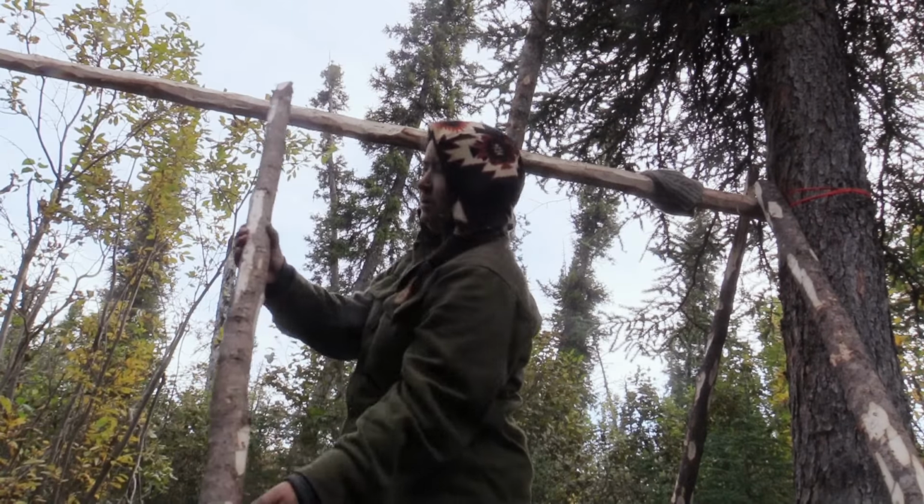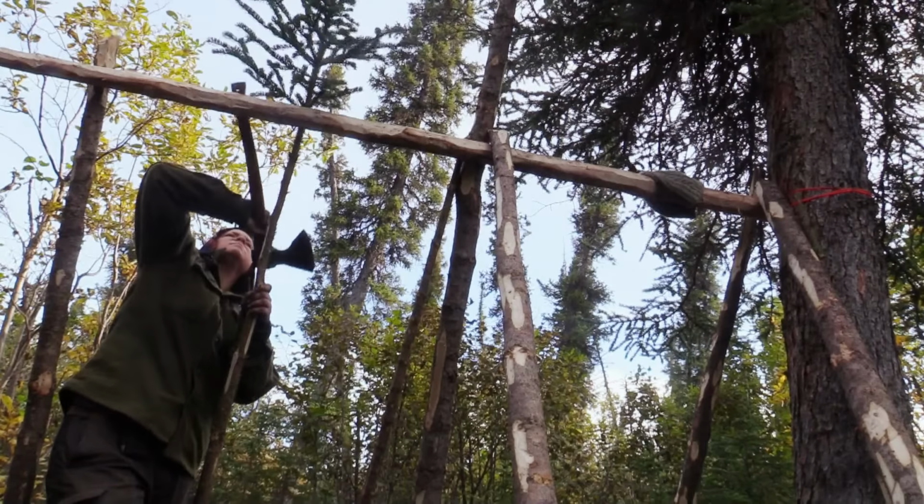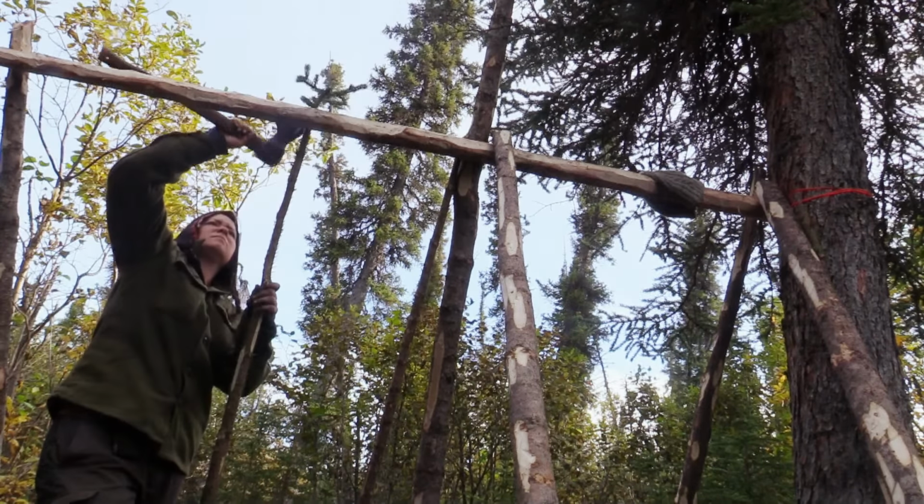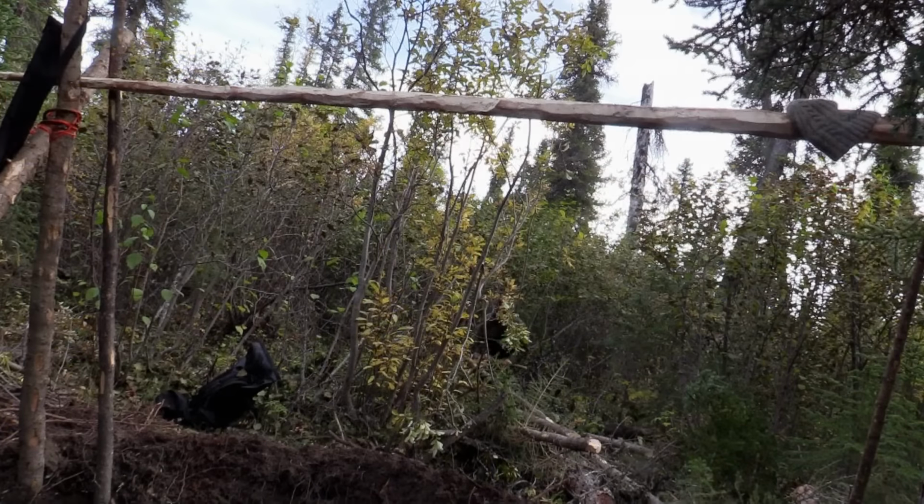One thing I really like about this area is there's a grove of spruce here. There's quite a lot of spruce, and they're all the perfect size for building a shelter. Oh man, it's going to be fun to go back with my husband and build the next cabin. I've got to help him more.